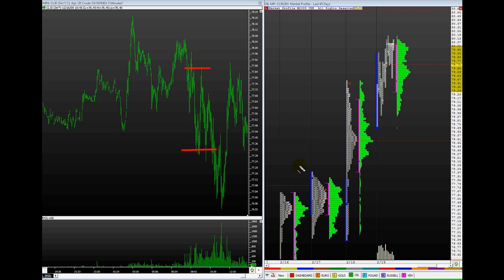And oil at this time, you can see on the profile, the value in oil was shifting higher. Maybe it's better to see with this. Yeah, value was shifting higher, so I wanted to be really on the long side. So what I did was I purchased one contract of oil right here, and my expectation was for it to reverse from here and break up to the outside. I was looking for the low of the day. It was the first hour, so there was a 60% chance that the low was going to be made.